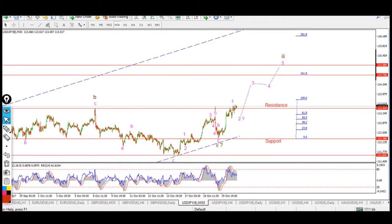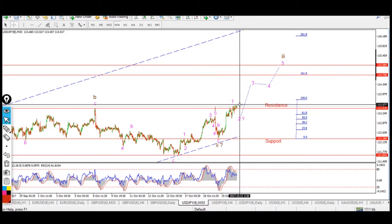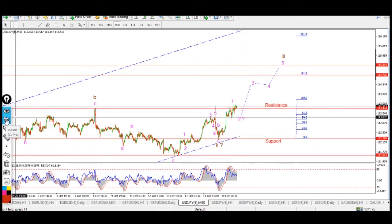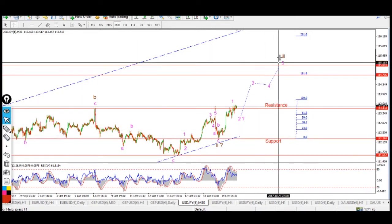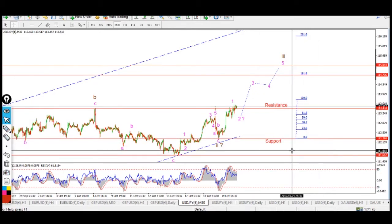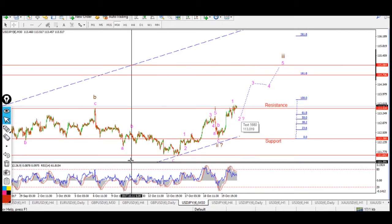And let's say if we get a break of Friday's high quite quickly, if the price starts to push up above 113.60, and it's gaining momentum, well then it's odds on that we're moving into wave 3 of 3 of 3. So that is something to watch out for. Initially, we should get a slight decline in wave 2.